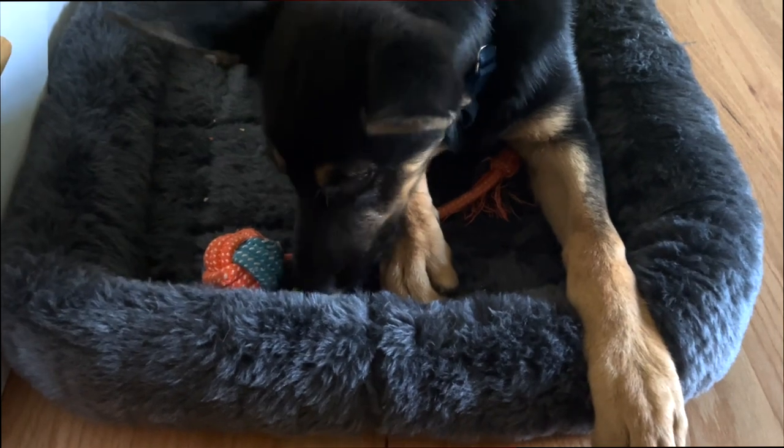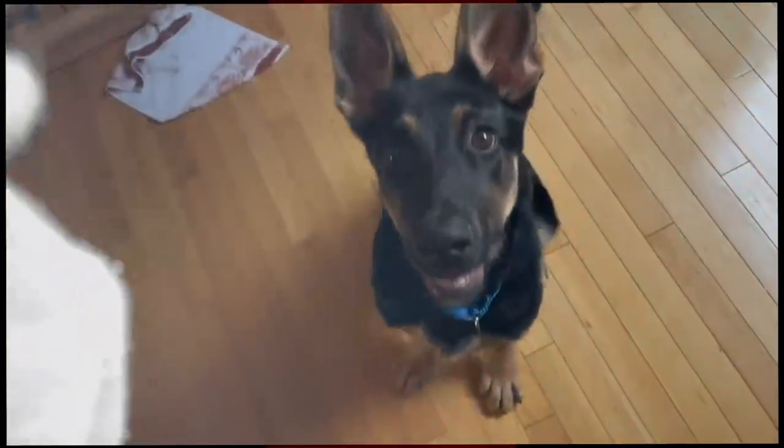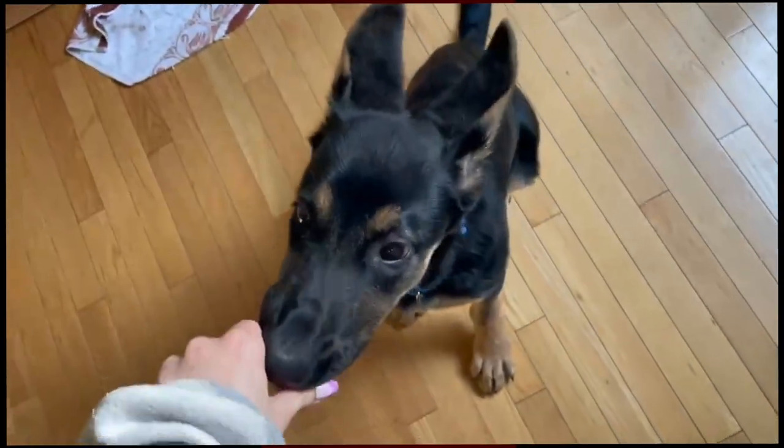The next question I received is, what's his favorite treat? Milo's very food oriented, so he'll eat just about anything, but his favorite treat has to be these bacon pieces. We use them often when training him and he never gets tired of them.